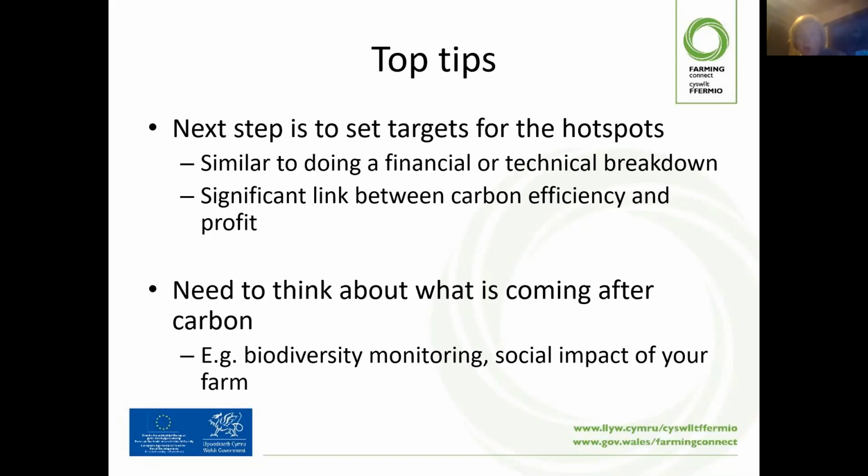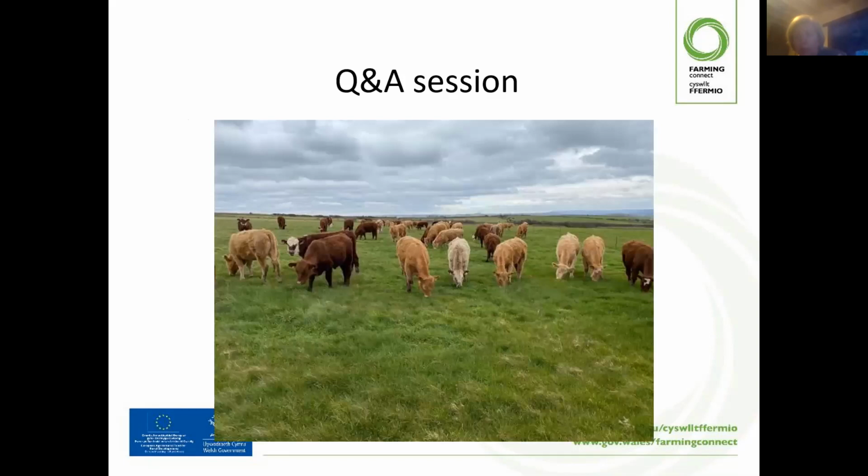So the bit I'm trying to encourage is, we can get a little bit obsessive about carbon and trying to drill that really far down, but actually we have to think of the other elements as well, from what retailers and processors may be asking for in the next 6 months to a year probably. And certainly biodiversity monitoring is raising itself up on that list. The how is a different question, but there's a lot of interest in it. That's me done, thank you.